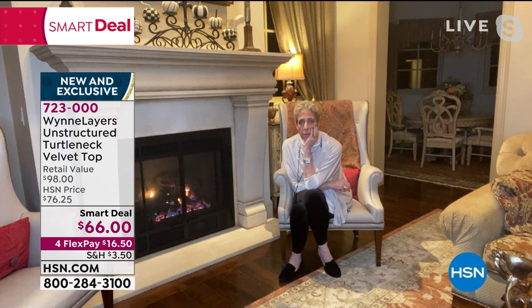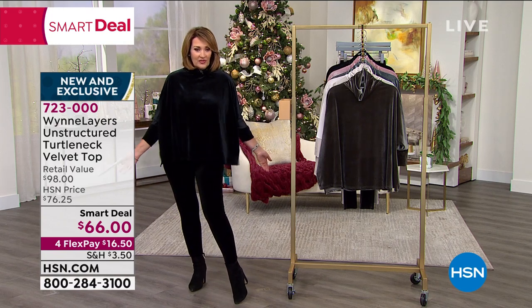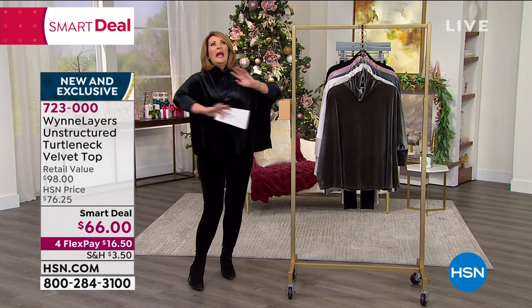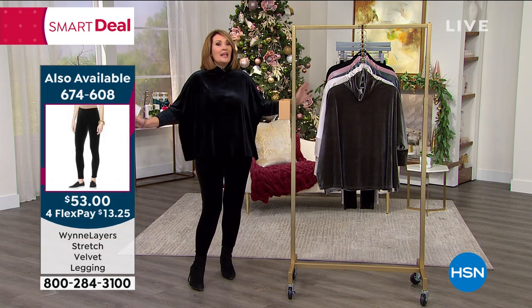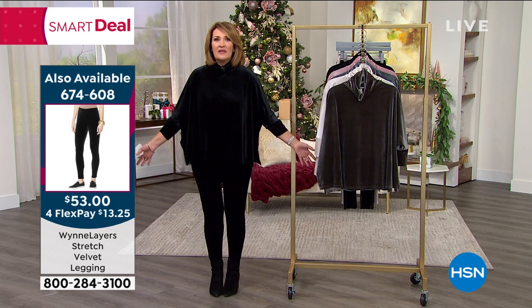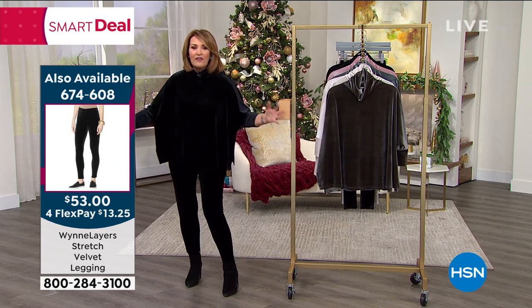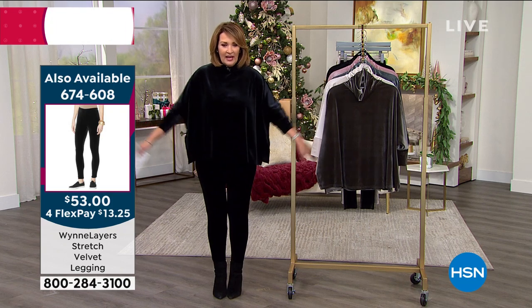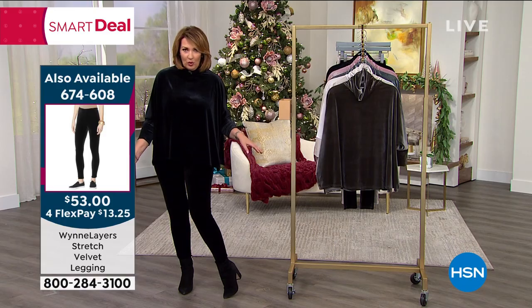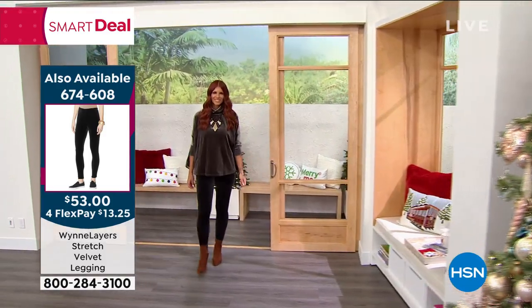I'm having Rick put the legging info up on the screen for everybody. You have this fabulous outfit, and you feel like you're wearing pajamas, but you could wear this to any event, any party, or just hanging out. To me, it's the perfect hostess outfit. It's perfect for Thanksgiving Day, Christmas Eve, Christmas Day, any Hanukkah party, whatever's on your calendar. It's such a darling outfit. It's so gorgeous, and yet you are the most comfortable girl in the room, I promise you. So pick up the legging if you'd like. They're fabulous, and they're only $53 for the matching legging.